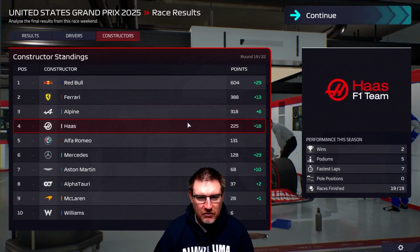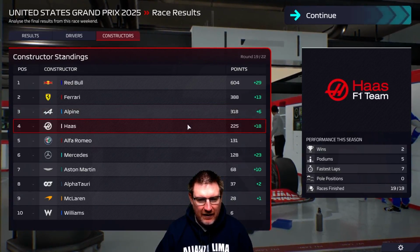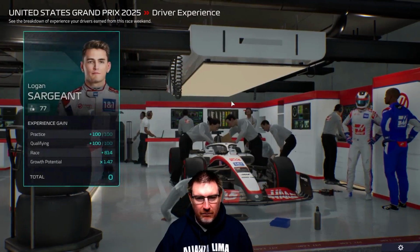And in terms of the constructors, if there was any doubt we were going to get caught from behind, I think that is now gone. 3 races to go. We're not realistically catching Alpine either. So that is kind of what it is.